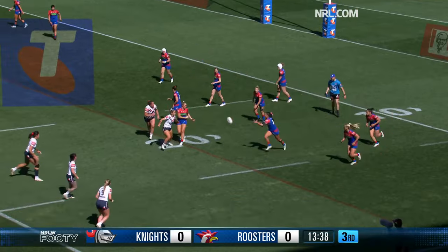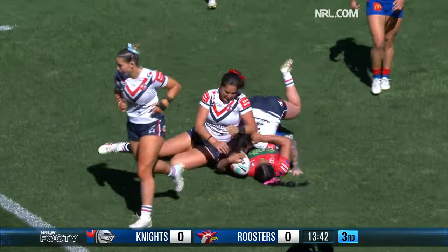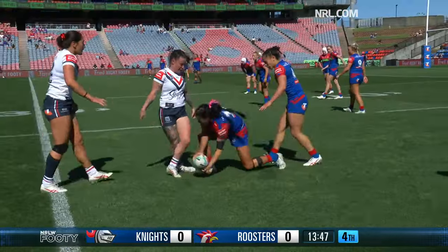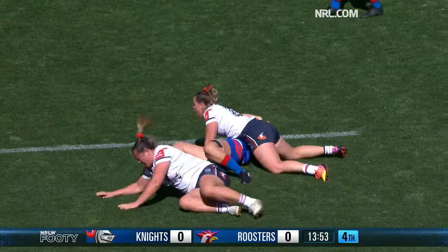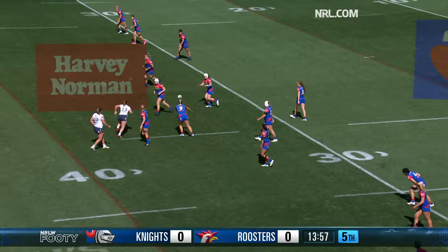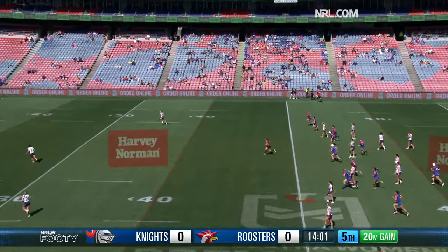Which team will be the first to crack? Jamie Frezzard. I love it. She is full of energy and passion, that girl. Southwell on the last, kicking from inside the 40. That's a good kick.